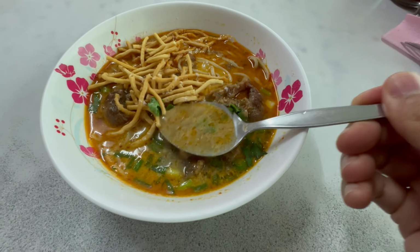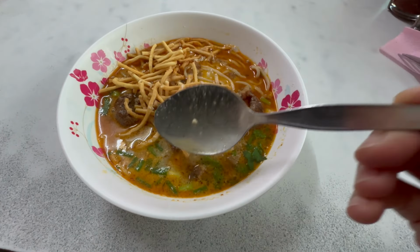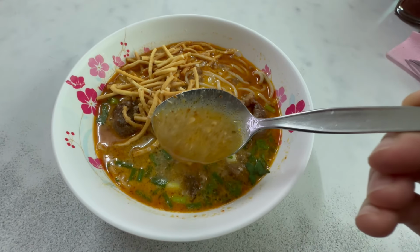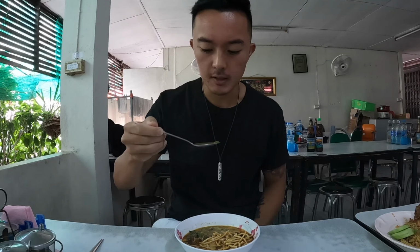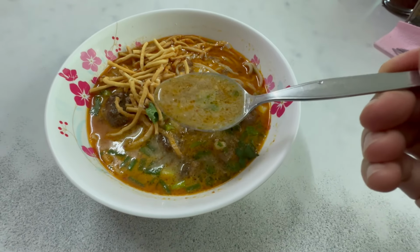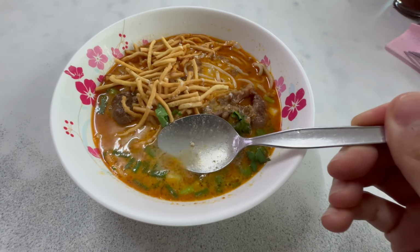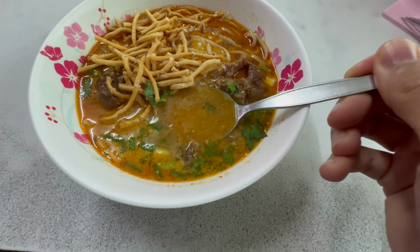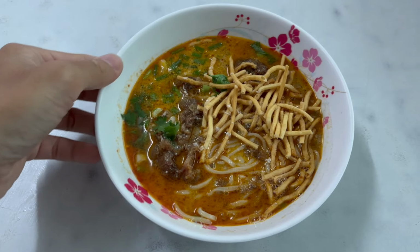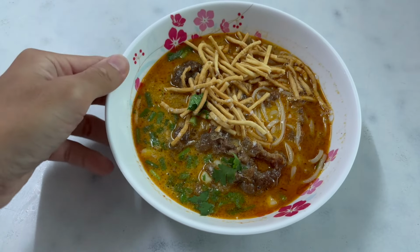As always, we're gonna go for the broth first, most definitely. Look how beautiful it looks. Here we go. Ooh, that's incredible. It's essentially a coconut curry. That broth or curry is delicious. It's rich, creamy, slightly spicy as well. Really, really tasty coconut milk, and it's the turmeric that really gives it that bright yellow, reddish color.